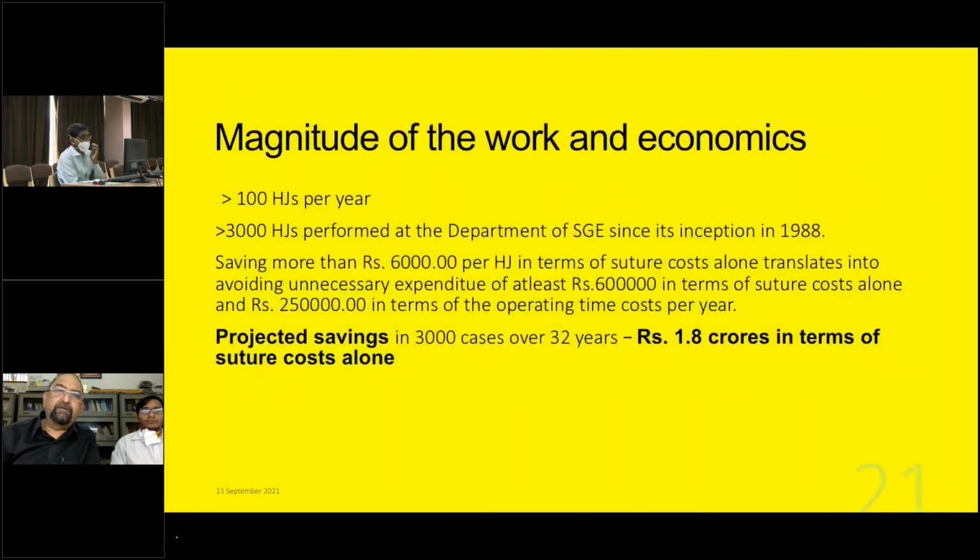What is important is to appreciate the study in light of the load of work that we have. We do, on average, more than 100 hepaticojejunostomies per year. After cholecystectomy, this is the commonest surgical procedure done by the Department of Surgical Gastroenterology. Till date, we have done more than 3,000 hepaticojejunostomies in the department since its inception in 1988, saving more than 6,000 rupees per hepaticojejunostomy in today's cost. This can translate into avoiding unnecessary expenditure of at least 6 lakh rupees in terms of suture costs alone, and 2.5 lakh rupees in terms of operating time costs per year. If you make a projection based on the 3,000 cases we've done over 32 years, it translates into saving rupees 1.8 crores in terms of suture costs alone.